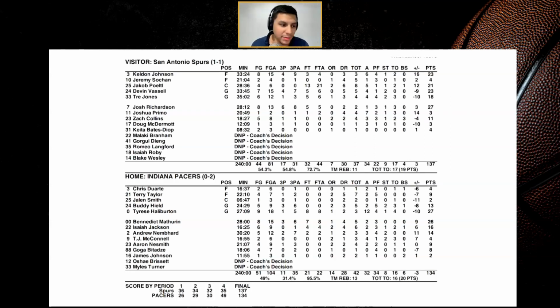They were very active. They were really making Indiana take a lot of mid-range jumpers and really tough shots. They weren't getting a lot of really efficient shots. And so the Spurs were a lot better defensively at the start of this game compared to the previous game against the Charlotte Hornets. I noted that the Spurs' shots were starting to fall.